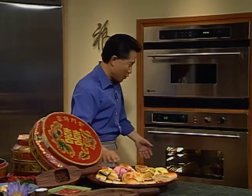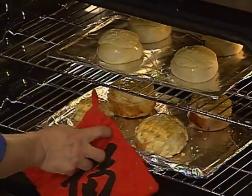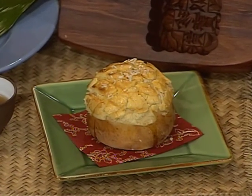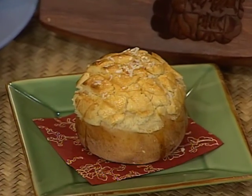Now, I think our bun is almost ready. You take it out. Oh, actually, it's ready. It's not almost ready. Look at how beautiful. Nice and hot. Whoa, it is hot. Look at this, a delicious pineapple bun. Perfect for tea time and any time. Did I tell you it would be easy?